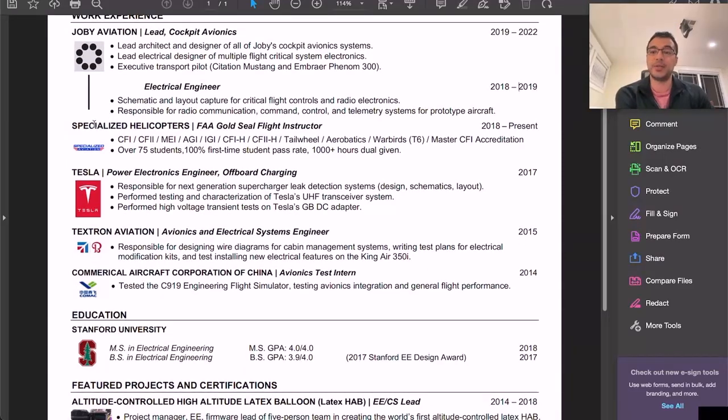As you go down, you see I've also got a ton of abbreviations. And these are not good for people that don't know what they are. If you don't know what CFI, CFII, or MEI mean, these are Certified Flight Instructor certificates that I have, but most people don't know what this means. So if I'm sending this to an electrical engineering recruiter, chances are that recruiter is not going to know what any of this stuff is. So not a good idea to put stuff in your resume that people don't know anything about.